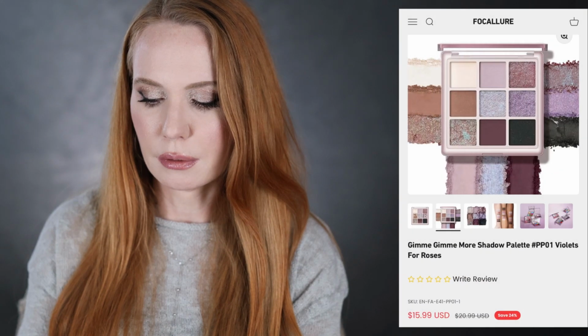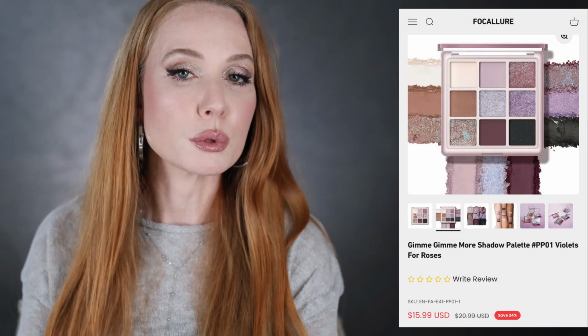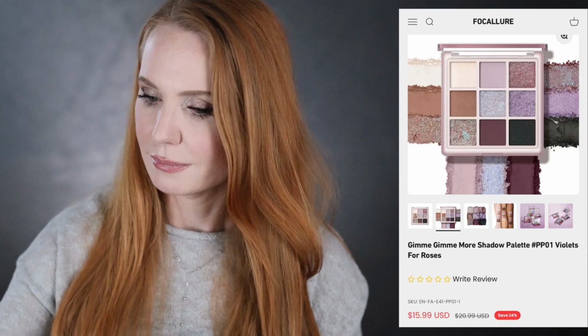This one is called PP01. All the Korean ones are like that. Violets for Roses. So this is gorgeous. Very, very nice.